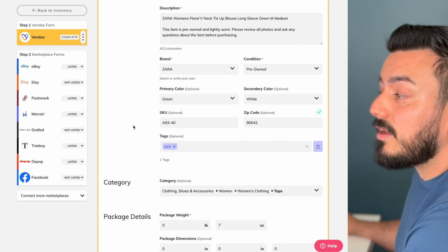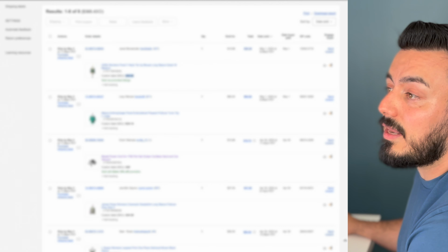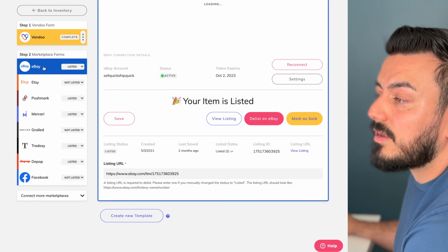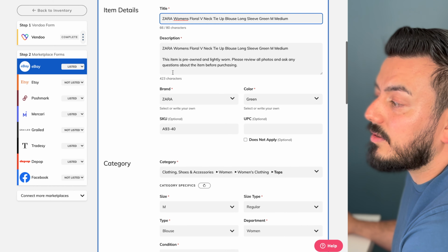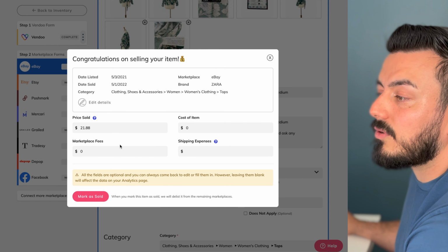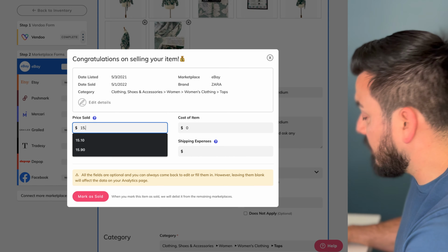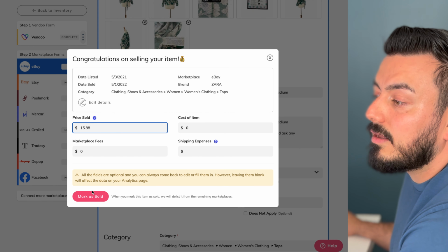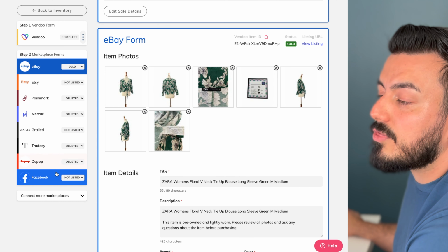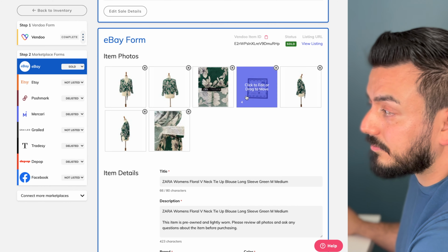So as we saw, it sold on eBay. Looking through, sold for $15.88 plus shipping. Come on through here and I go to the eBay section. Has all the details there. Now right from here I get to click mark as sold and I just go through and there you go. And automatically you saw it went through and delisted from the different platforms it was cross-listed onto.